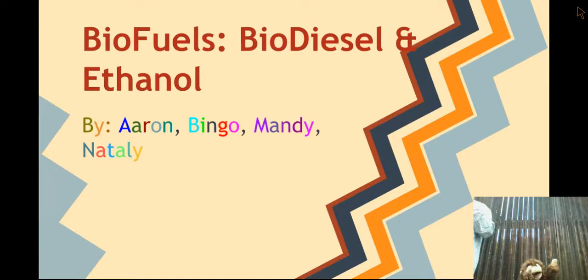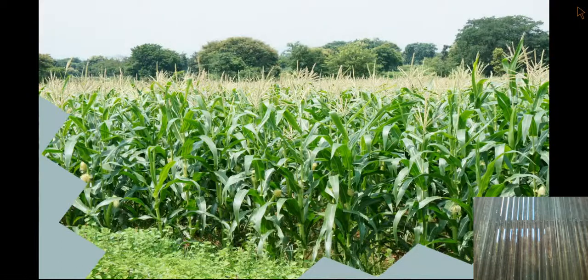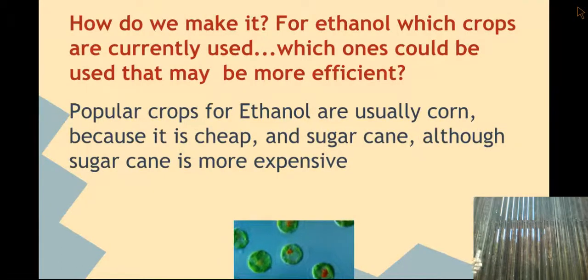There we go. Okay. Biofuels, biodiesel, and ethanol by Aaron, Bingo, Mandy, and Natalie. What is biodiesel? Biofuels are fuels made out of organic matter, basically anything that lived or has died. Biofuels come in many different forms, including ethanol, biodiesel, liquid forms, and gas forms, such as corn.